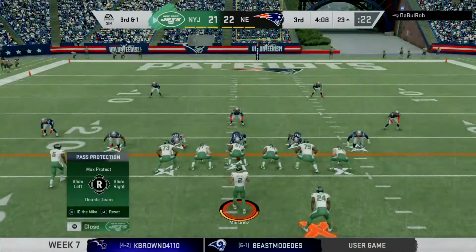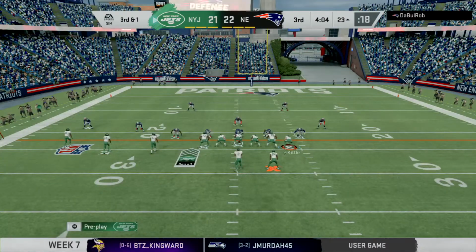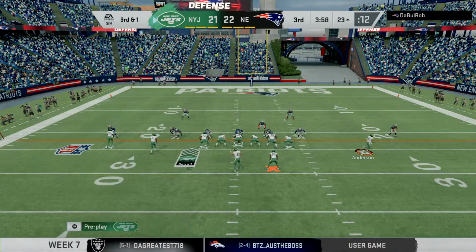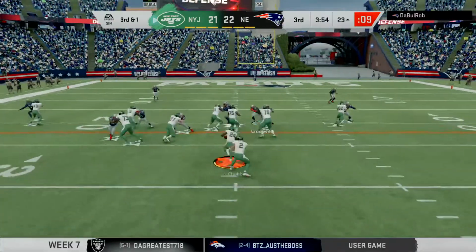Here we go. 90. Wolf. Stand. I'm coming. Watch the edge. Check 99. Buzz. Hey, go. They'll run for it.